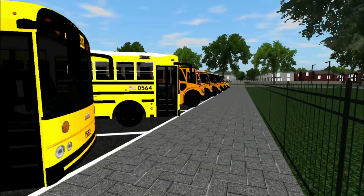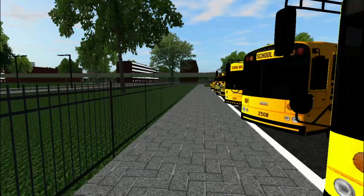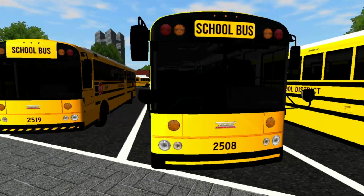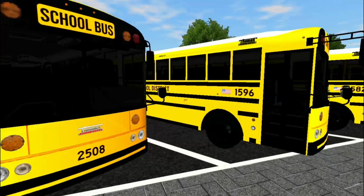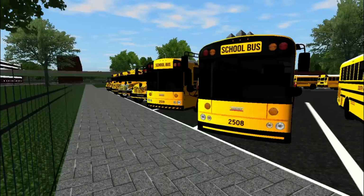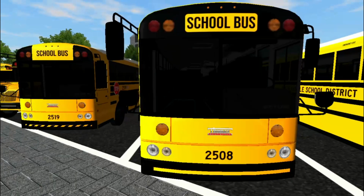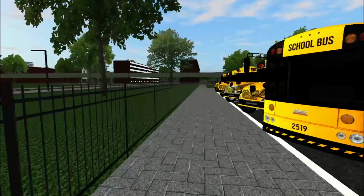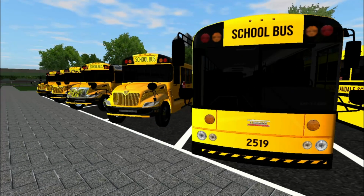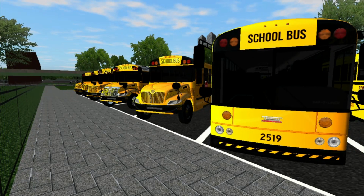And I forgot to mention the model here, so I said this was a 06, 2015, 2018, 2020, and a 2021 HDX. They all have Cummins ISB 6.7s with MD3060s. But the major difference between these two here, this one is fully black on the roof cap except around school bus, whereas this has black around the warning lights but yellow everywhere else. And they have crossing gates as well. All these buses have crossing gates.